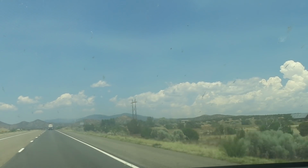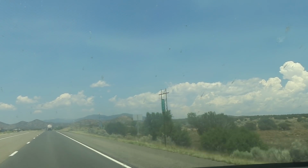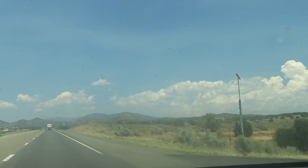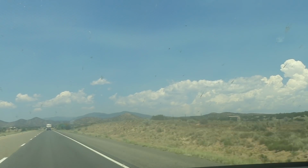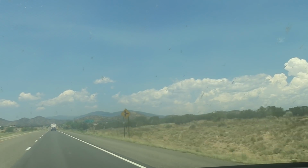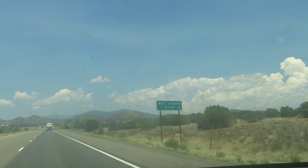Just in front of Santa Fe, the Atalaya Mountains. That's highland, so there can only be one. It's the highlands of New Mexico.